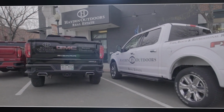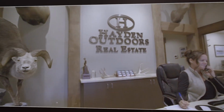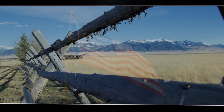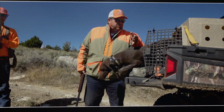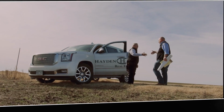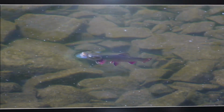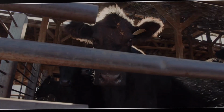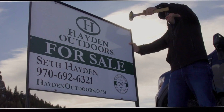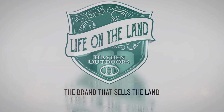Since the founding fathers, the love of the land is something buried deep inside of us. Good morning. It is our heritage, our history, our passion. And we are its greatest stewards. Let's go. Get close. If you ever take time to get away, spend some time in a setting like this, you'll realize what you've been missing. From the smallest blades of grass to the widest of nature's wonders, this is who we are. This is Hayden Outdoors Life on the Land.